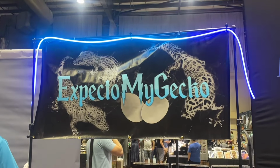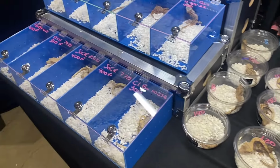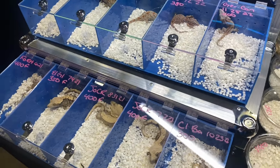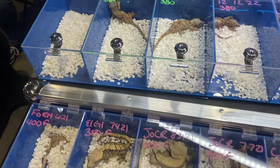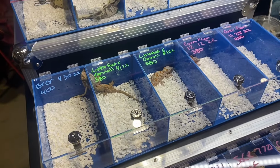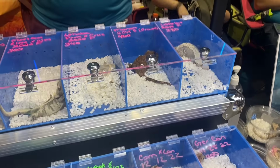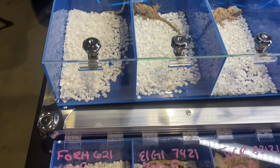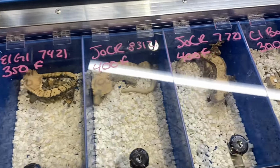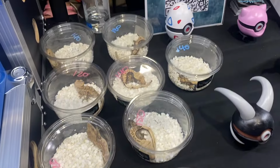Alright, and we have Expecto My Gecko now. I bought my male from them originally. My Jack, who has been in a couple of videos before, but I'm going to have to make more of him. He has been such a healthy and really, really beautiful gecko. So I highly, highly recommend this breeder here. They have beautiful, beautiful geckos. My battery is almost dead, but I had to show them off before that happened. So there you go.